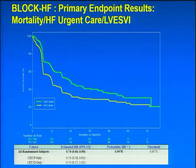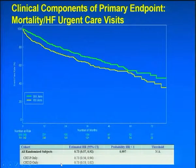Now, the study shows that the primary endpoint, which is a combined endpoint of mortality, heart failure events, and also the prevention of left ventricular remodeling, measured by the left ventricular end systolic volume index. You can find here that the biventricular pacing arm is superior to the RV apical pacing arm with a relative reduction of the combined endpoint of 26%. And this is consistently true for CRT pacemaker or the use of CRT-D. And this is another primary endpoint of mortality or heart failure events, including emergency room care and hospitalization. Again, there is a 27% reduction of the primary endpoint, which is highly significant.